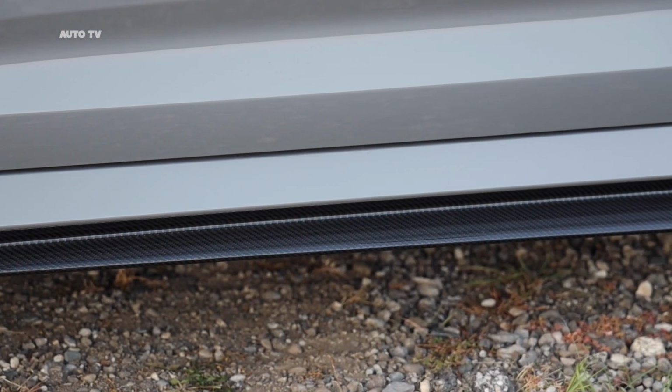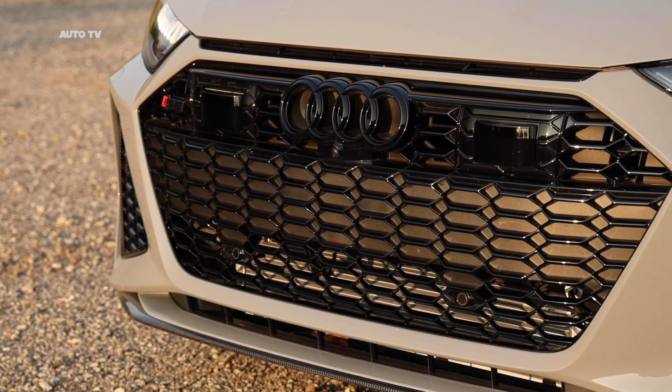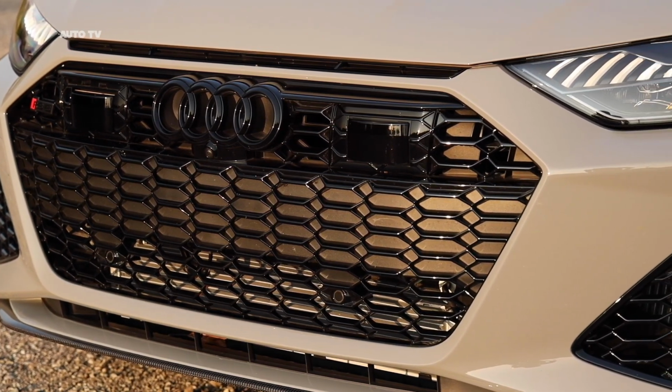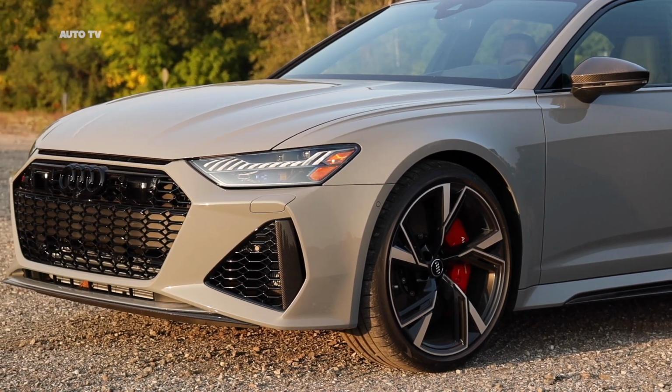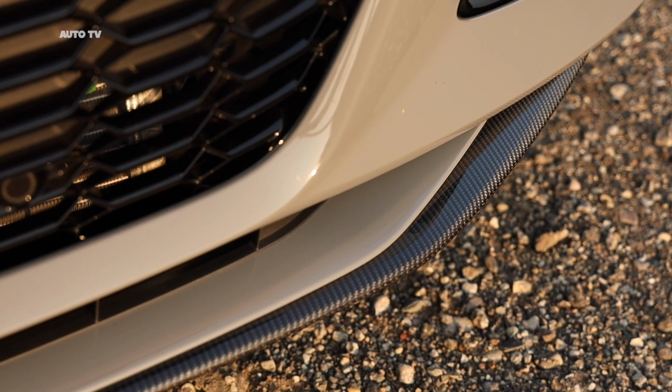It's a healthy chunk of change, but it's still nearly $12,000 less than a base model Porsche Panamera Turbo Sport Turismo with less power. However, it matches very close, both in price and performance, to the Mercedes-AMG E63 S-Wagon, of which a facelifted model was just revealed.